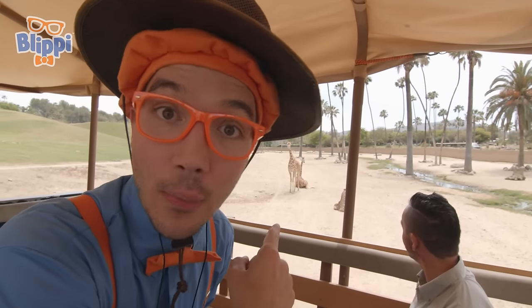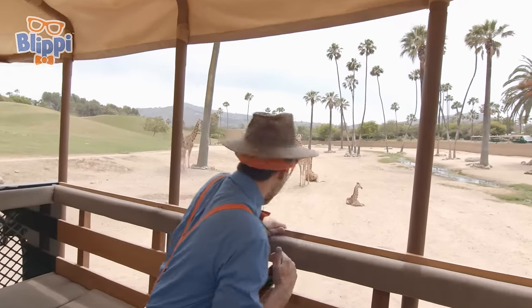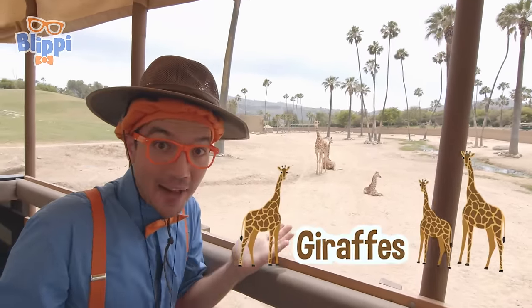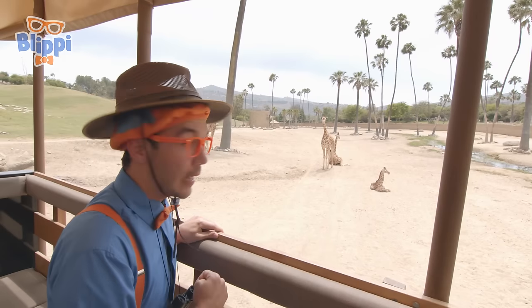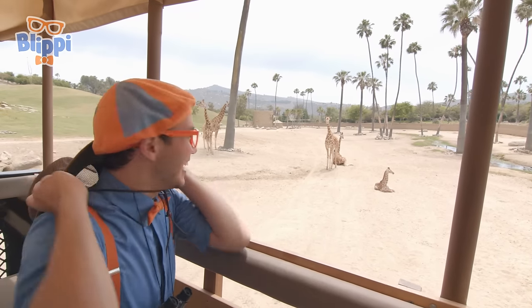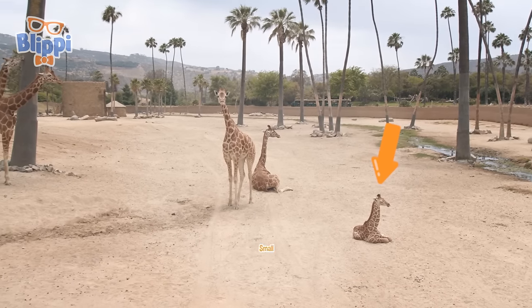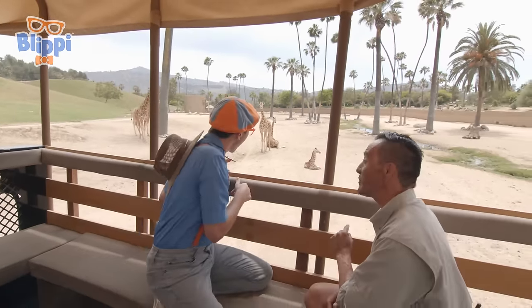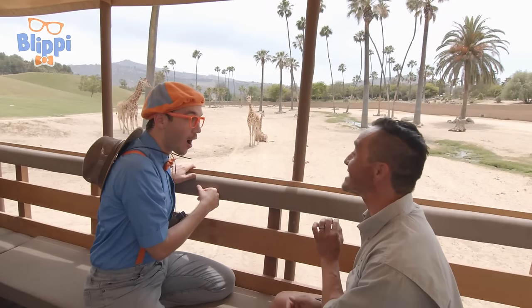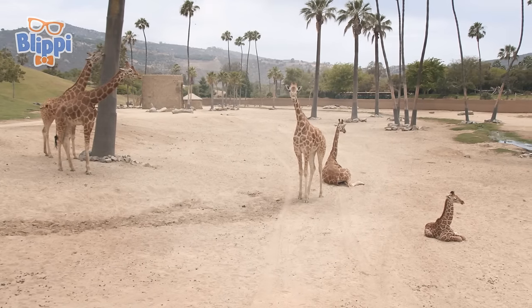Do you see what kind of animal this is? Oh, they are giraffes. And they are so cute. Oh, it is so much fun being on a safari. Do you see that one giraffe? Look, it's really small. Huh. Marco, why is that one giraffe so much smaller than the others? You know, that giraffe, Blippi, is actually one of our newest babies. She's 16 days old. Whoa! Ooh, it really is a baby.